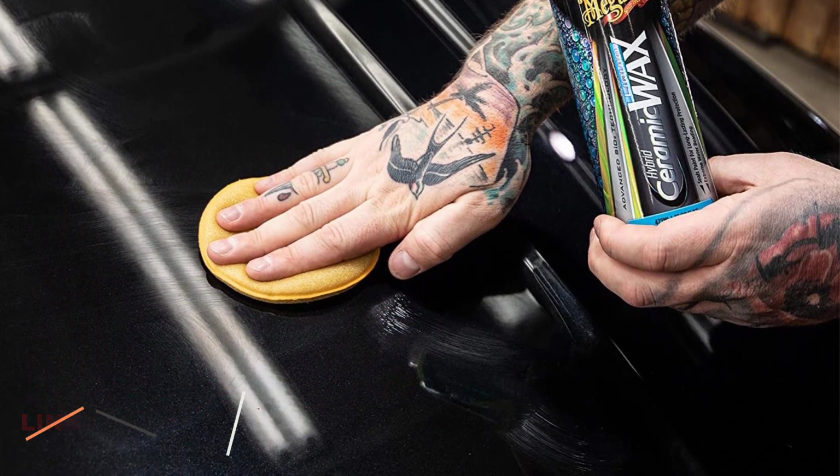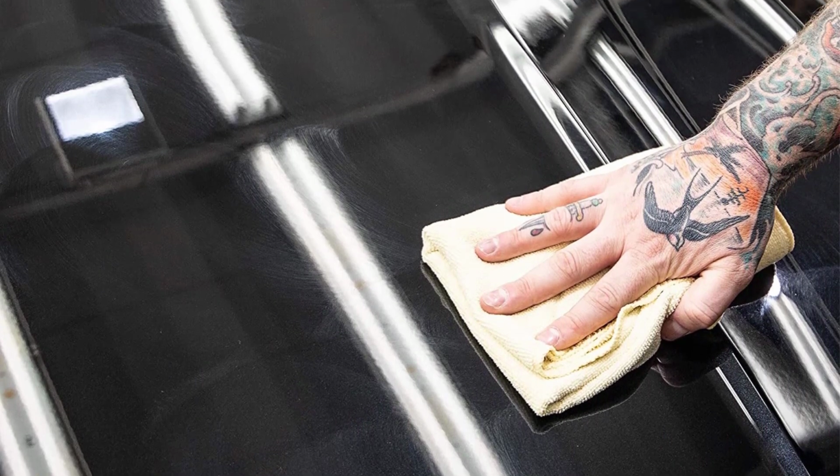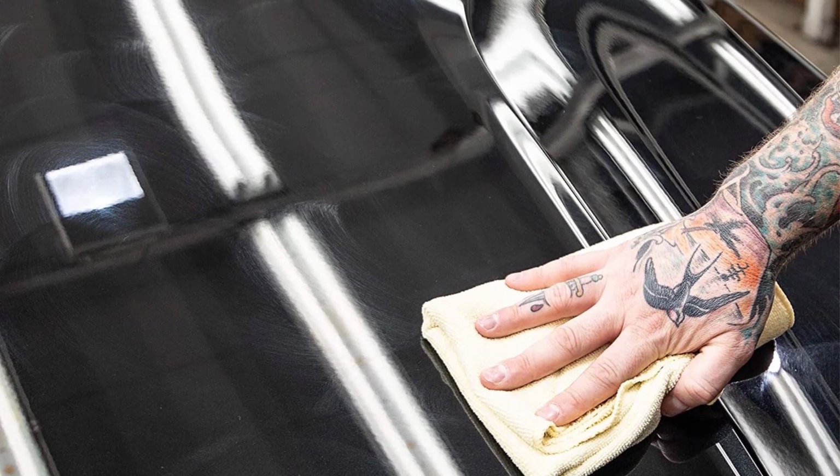Moreover, the haze makes it harder to miss spots and easier to gauge even coverage, and Meguiar's hybrid will not whiten non-painted trim or rubber gaskets.